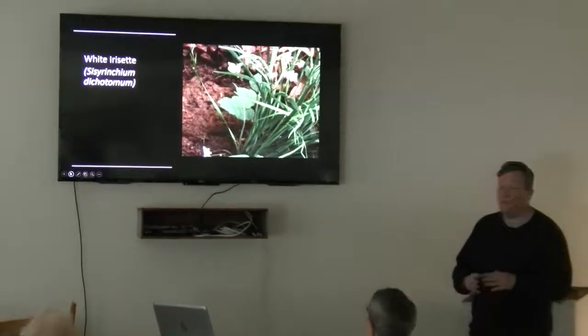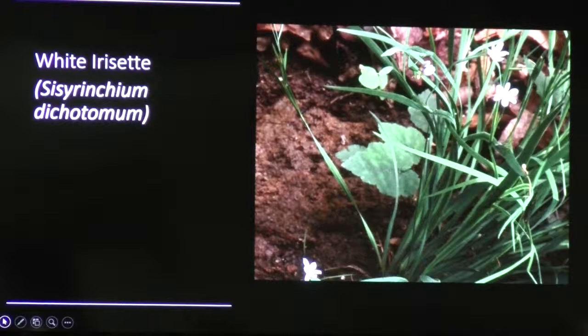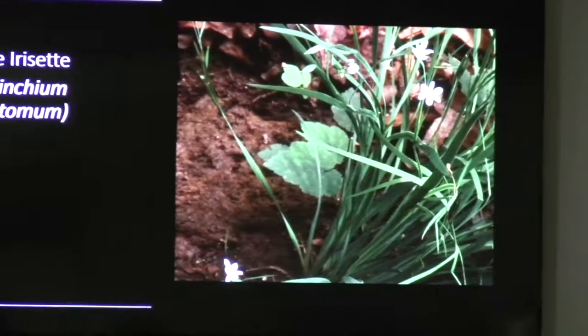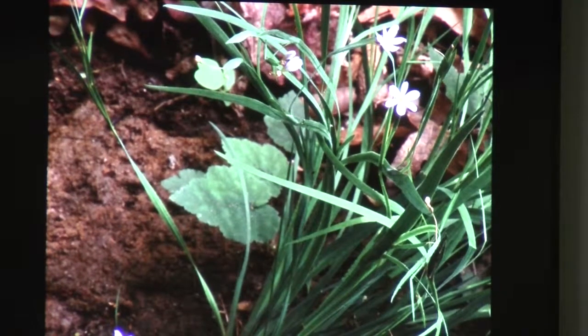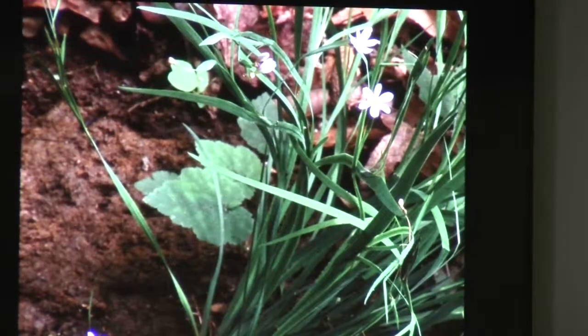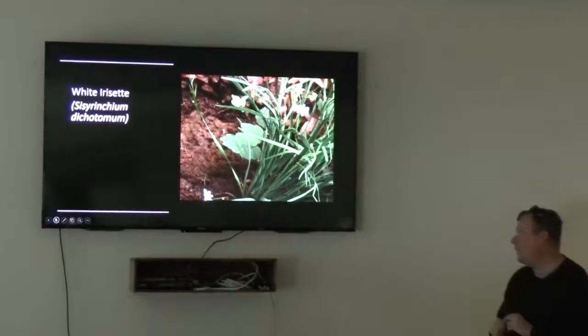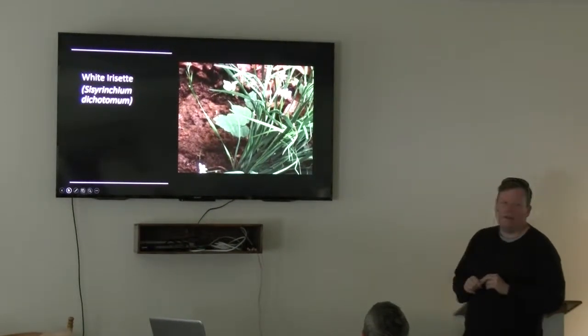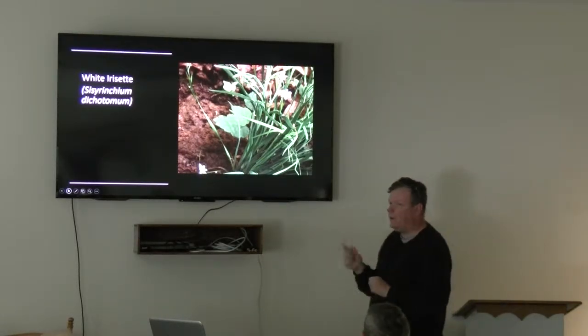Here's one of our specialties, white irisette. This is found in Rutherford, Burke County, Polk, I think Henderson, I think Greenville County, and maybe that's it, in the world. Another name for this is isothermal irisette, and its stronghold in the world is Polk County, like right where we're at. There's some right around here, and it's a beautiful little tiny white irisette. And it likes sort of basic soils and woods that don't have too heavy of a canopy. It likes a bit of light, a little bit of shade. If it's not flowering, you'll totally miss it. It just looks like grass. But this is a federally endangered plant.